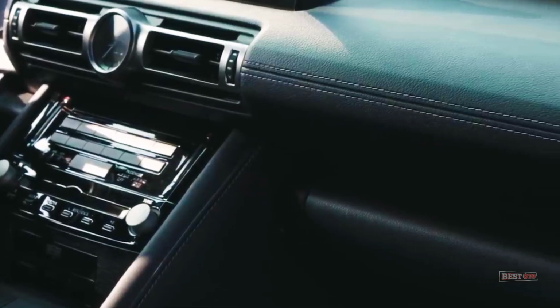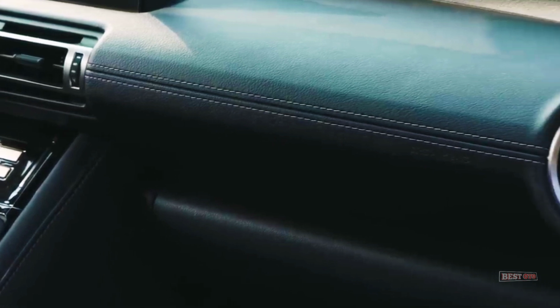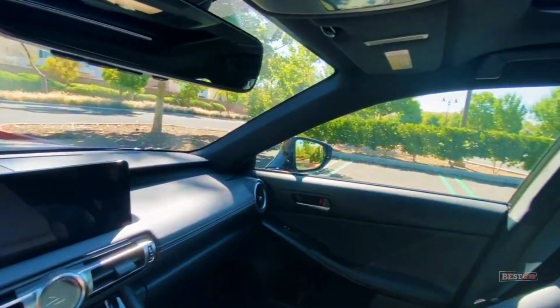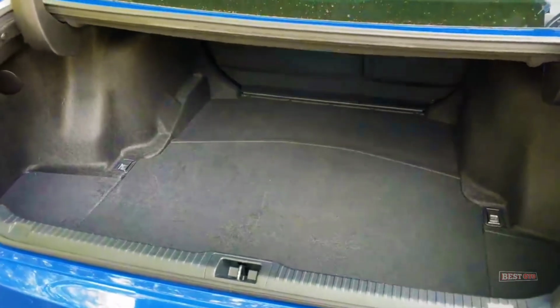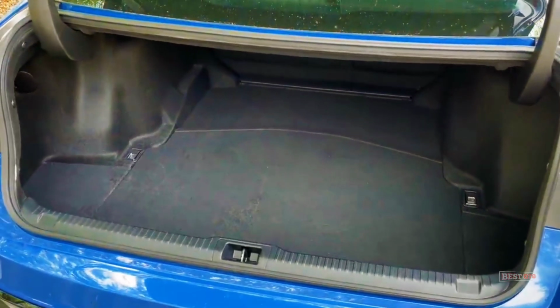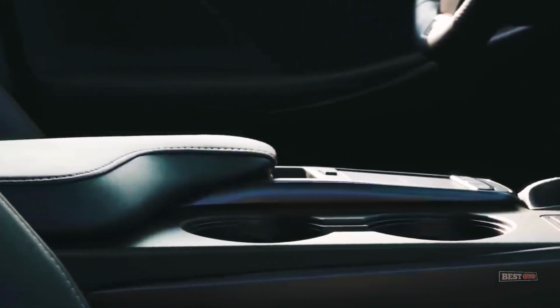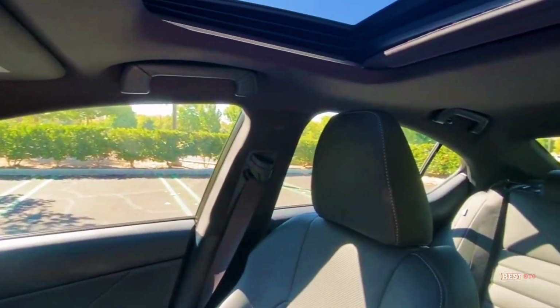The IS 500 is much more subtle than that car, lacking the dramatic F badge that the IS-F once featured. The tweaks are more subtle: four exhaust tips, a slightly larger hood bulge, a front bumper pulled forward to fit the larger engine, and new 19-inch spoke alloy wheels.